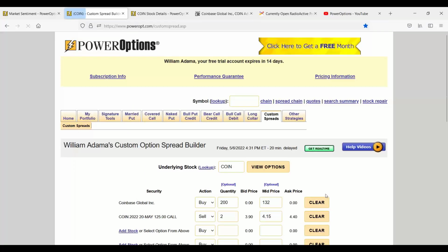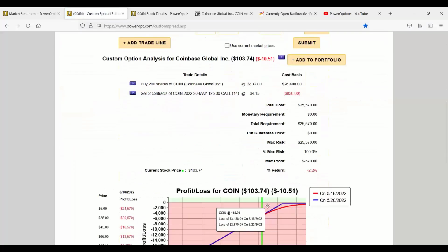What am I doing here? I'm taking the chance that the stock is still going to stay below 125. I want to get $4 instead of 220. Is it risky? Yes. If there's a sudden jump up on this position and it goes up to 128, 129, 130, then sure, I might be locked into a 2.2% loss.